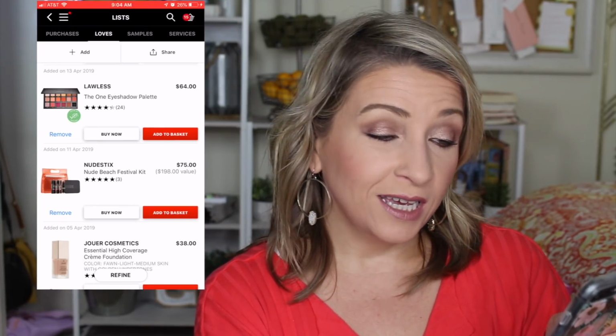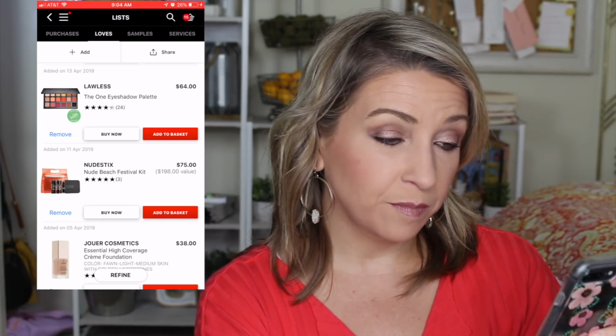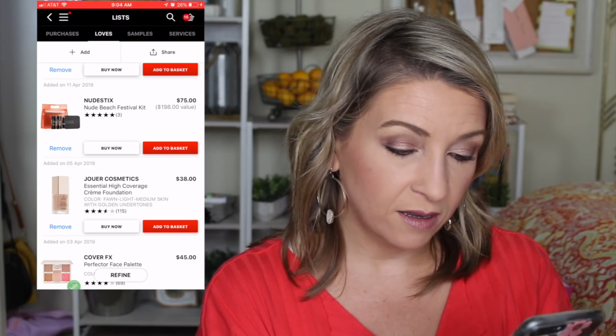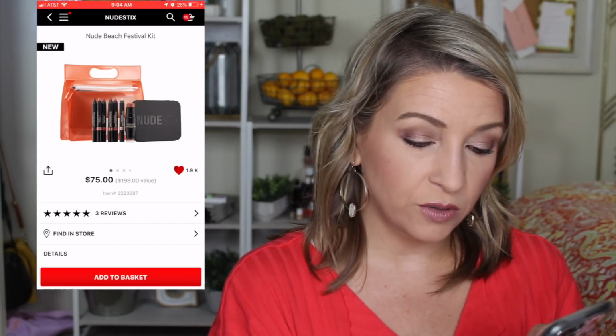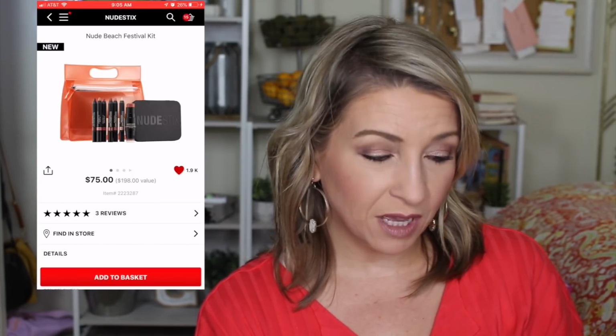If you want low-key, this Nude Sticks Nude Beach Festival kit looks awesome. I really like Nude Sticks. I like their lip cheek duos. I like their multi-stick, which is that big one that you see here. And then they have just some cream eyeshadows in pencil form too. I like that they all come in this little box that then goes in the little bag that's waterproof. That's adorable. So I'm not getting it because I know I won't use all these things enough, but if you want like one splurge of one and done, I would look at that.